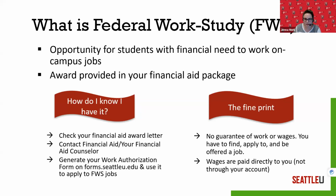It's just unused funds. Unlike the other types of aid that you may have, like scholarships or loans, work study is unique because it does not pay to your student account. It's what we call a work to earn award. What that means is that it's really just treated like a normal job. You have to be hired, you have to apply in order to access this part of your aid.